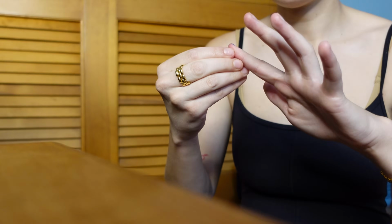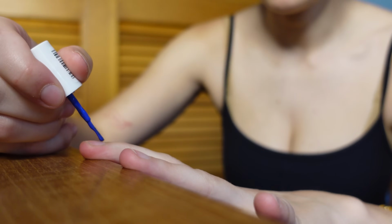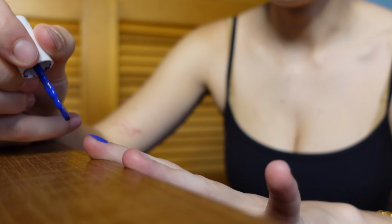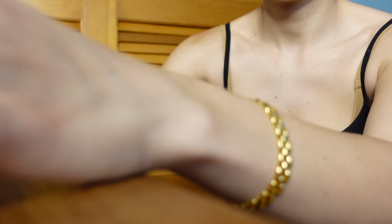And you don't have to wait all day for them to dry, because I am so bad and literally paint my nails in 0.2 seconds with 100 coats, and then they never dry, and then I get them all over, and then I mess them up, and then I have to take it off. The key is just do a darker color.